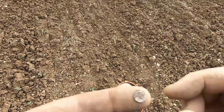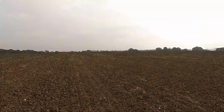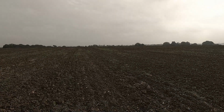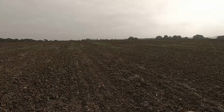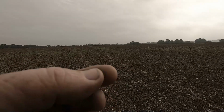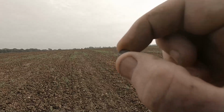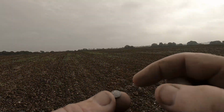Well, I shall hold on to that hope until I run into Les, who I've just spoken to. He's just had a rose farthing apparently up there behind me. But yeah, I'm quite keen to find out what this is. Anyway, that's my next coin. Potentially hammered. Alternatively, just a piece of rubbish.